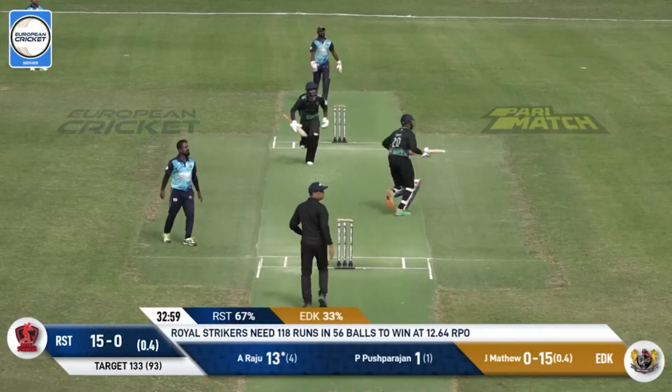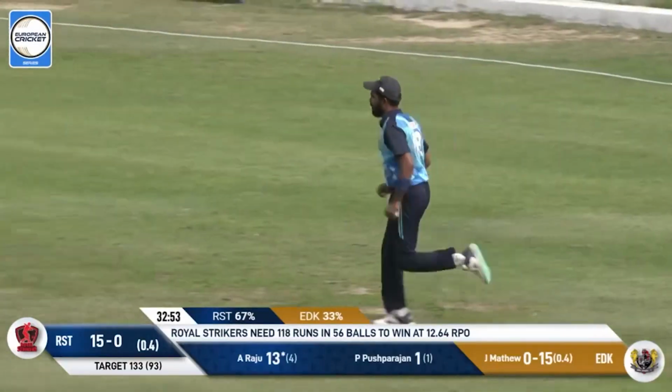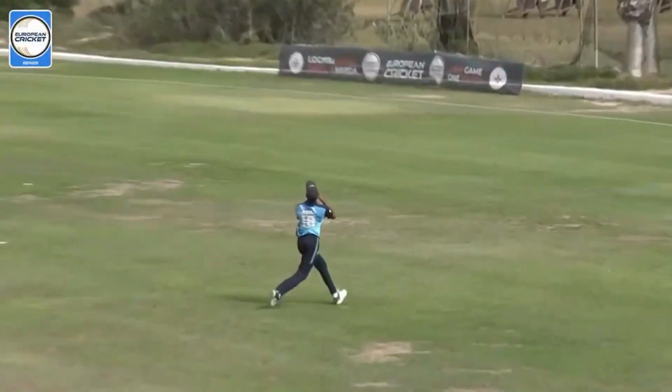And that's going to go again. This time, though, the fielder takes the catch. Well, bit of a miss hit there. Raju, he goes for it again, but he goes a little bit more square with that shot towards deep mid-wicket. And a good running catch there. Very good catch taken.